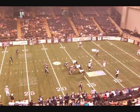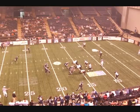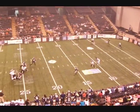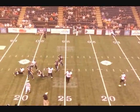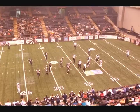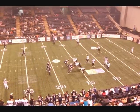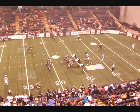Back again to some of the things we talked about scheme-wise. Our D coordinator, Coach Fox, did a great job. We brought some good pressures, again, away from the back, force them to have to come across to pick them up. There's a sack, a sack and a hold there. So there are some things you can do, but you're playing with fire because we understood that coming in.